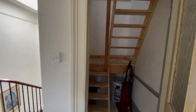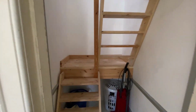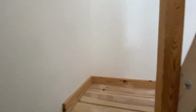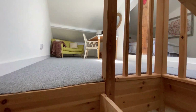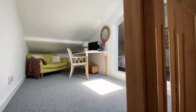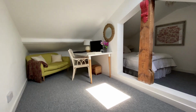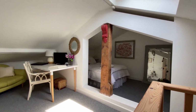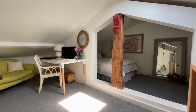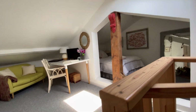So we're going to venture up to the top of the property now, where we're going to find a really, really nice open space that could be used for anything. If you wanted to use it as a separate bedroom space, or perhaps as an at-home study, the options are there, however you'd like to arrange it, with that Velux window. Really good use of some otherwise unused space.